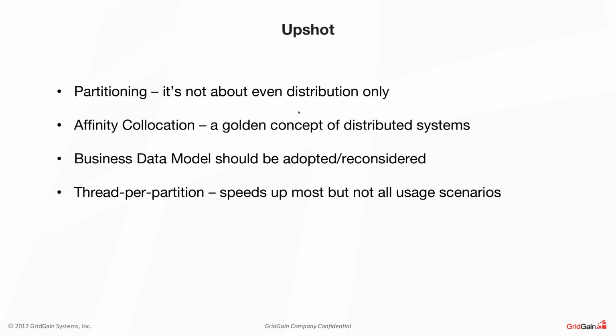Affinity collocation. That's a golden concept, and that's probably one of the main foundations of distributed systems. In the previous conversations, we saw and learned how it's useful and required for distributed joins, for MapReduce-like computations. And today, I hope that you learned that even simple operations like simple transactions or simple SQL queries can also benefit from the affinity collocation concept. All this means that you need to adapt your business data model for a distributed system.